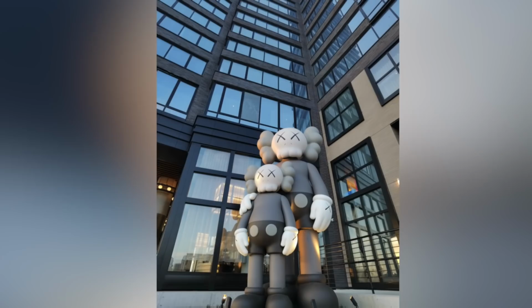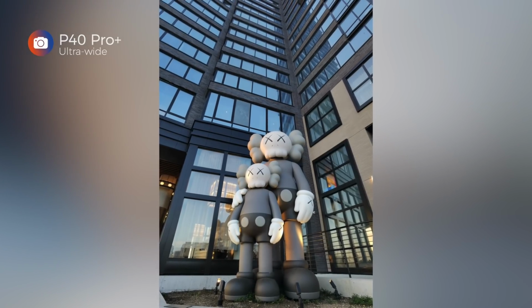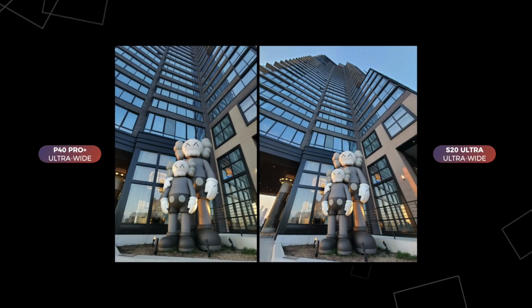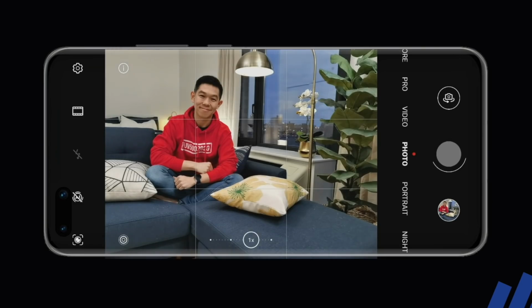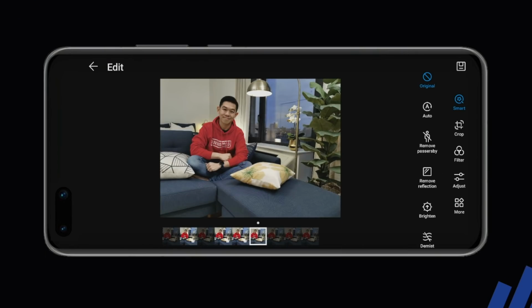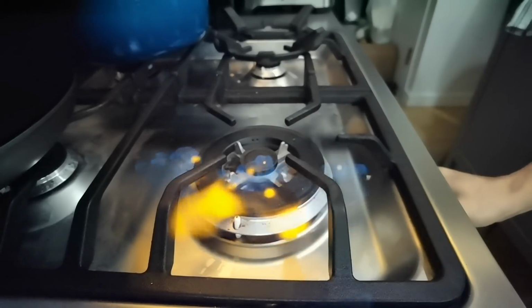And then take a look at that same shot taken with the ultra-wide-angle camera of the P40 Pro Plus. As you can see, it's not wide enough. There are a few new AI-based software features thrown in, like being able to remove passers-by from a photo and reflections from glass, plus old favorites like super slow-mo video capture.